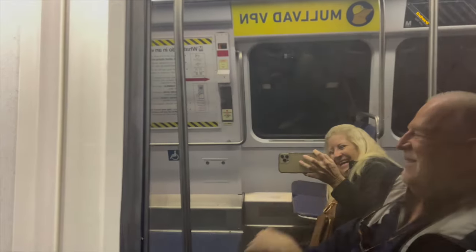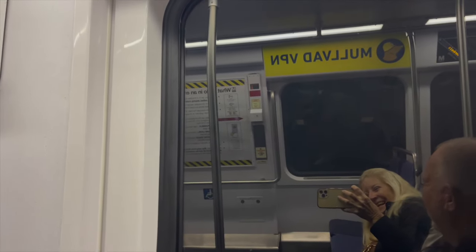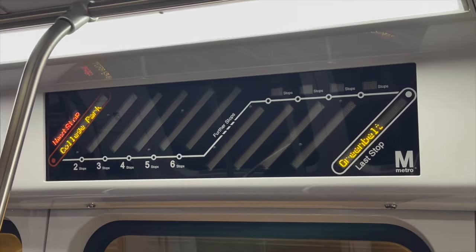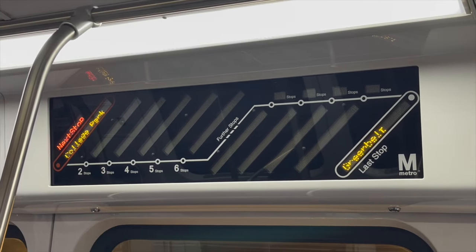This is how fast we are moving. Woo! University of Maryland. The last stop is our stop, College Park.